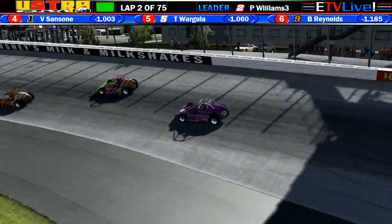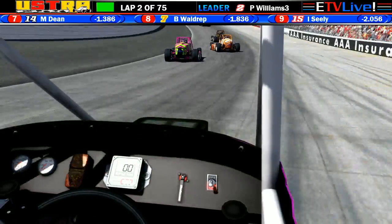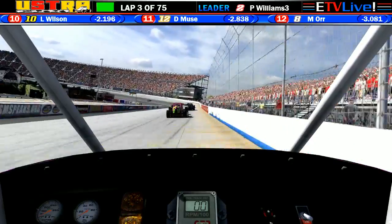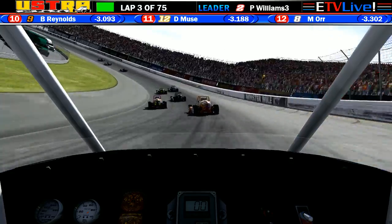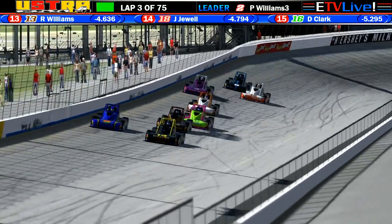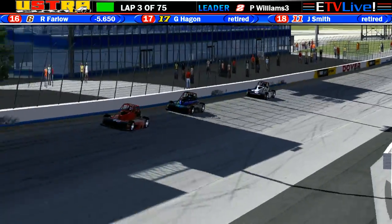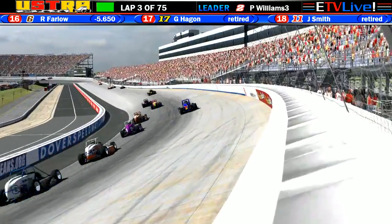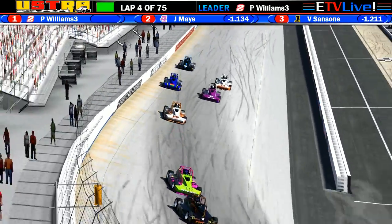And I tell you what, from what's been explained to me, these cars are tough to handle at any given track. So as we see right in front of Leela Wilson, 10th position here, Ian Seeley up here in the 15 car, really squirrely coming off the turns here a little bit. Really loose conditions here at Dover tonight. These guys are side by side for the 9th and 10th spot. You got a car almost up in the wall. The number 5 car, Thomas Wargula, he's really off the pace and he keeps falling back. He's outside the top 10 now, JD.